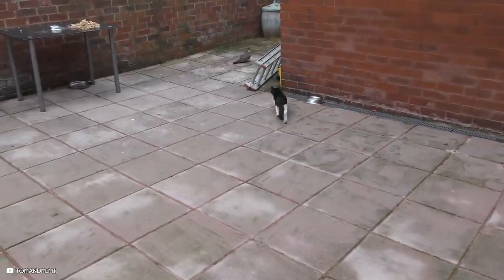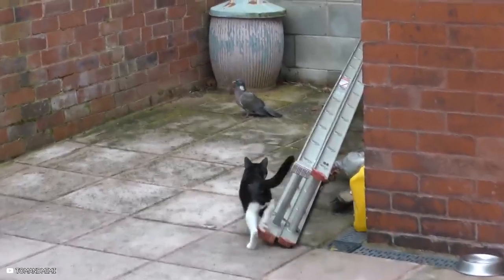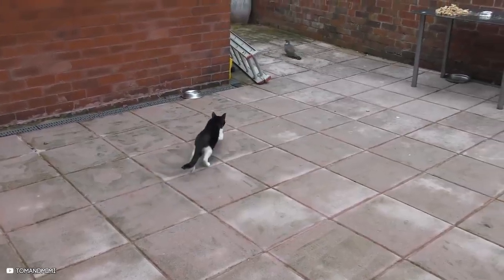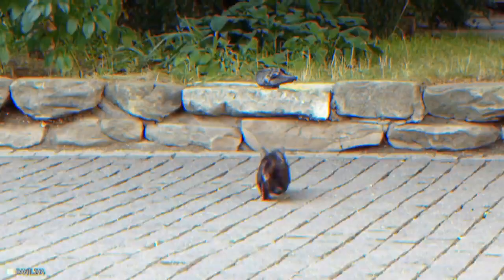Here is a domestic cat that spots a pigeon and it decides to investigate and get closer. When it goes to try and touch the pigeon, the bird flies away. The cat did not go into this with the mind of a hunter. It was obvious he was curious and just wanted to tap the pigeon at first. Perhaps if he had caught it, things would have ended differently.